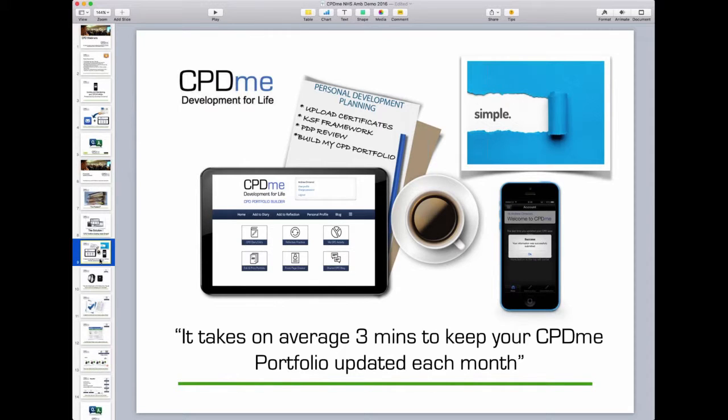We use CPDme as an ongoing research project. And what we do anonymously is every month, we capture 1,000 random people, across a platform of mobile devices and also using the website. And we look at, on average, how long it takes them to document an effective piece of learning and development, whether that's attending a course or reading a certificate. And so we know on average roughly how long it takes people to use the website.